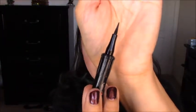And then when they had the liquid liner, I was skeptical too because my favorite one is the Superhero liner from It Cosmetics. Now this one is a felt tip, so as you can see it's very pointy, but it does create a nice line. Look at that. Very crisp, very opaque, and I like that in a liner.